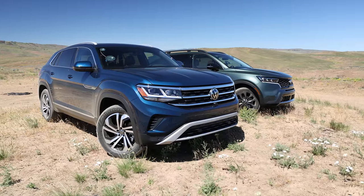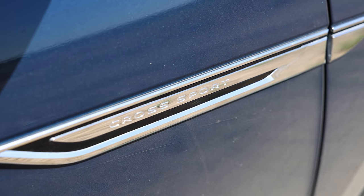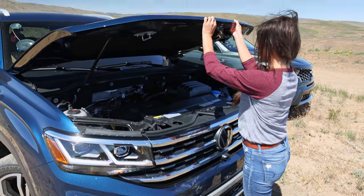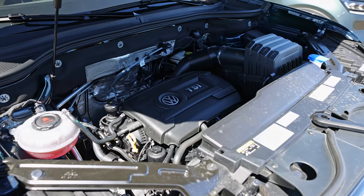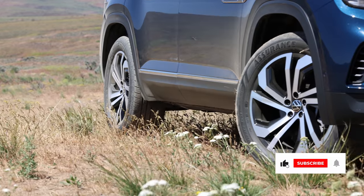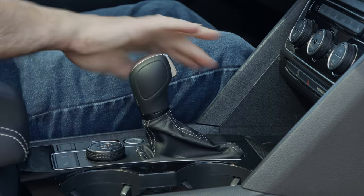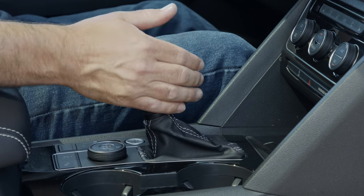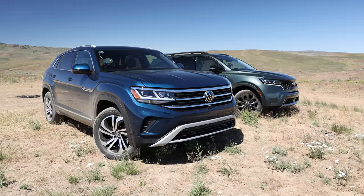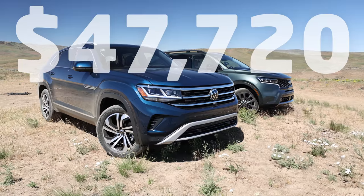In blue, we have a 2021 Volkswagen Atlas Cross Sport. This is the two-row, sportier version of the Atlas, with the exact same powertrain options. Our test car features the turbocharged 2-liter four-cylinder, good for 235 horsepower and 258 pound-feet of torque. The transmission is a standard 8-speed automatic, and the all-wheel drive system is the BorgWarner Haldex system, which also uses a center clutch to push power to the back wheels. Our tester is loaded at $47,720 US dollars, including destination.